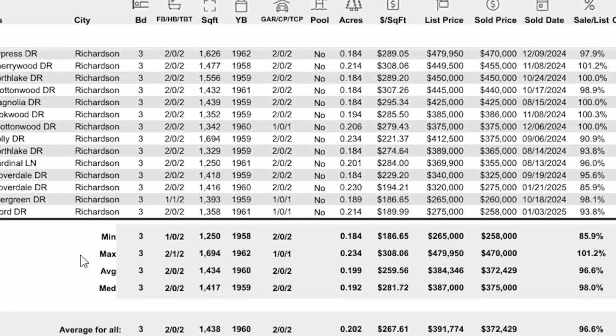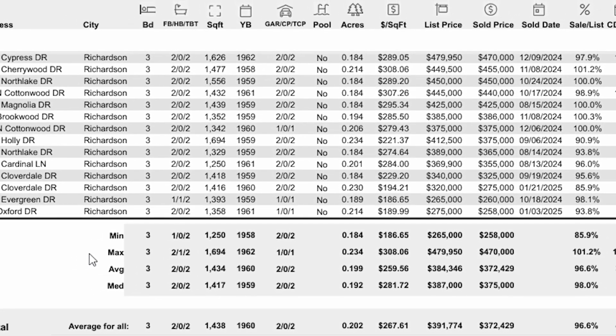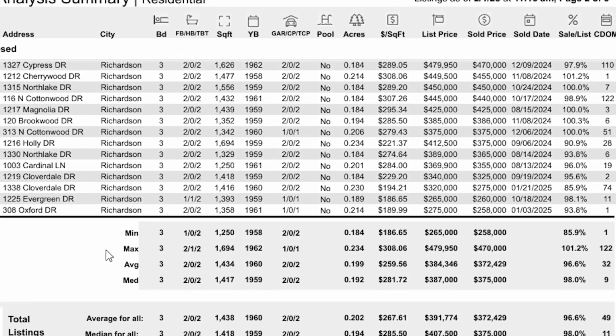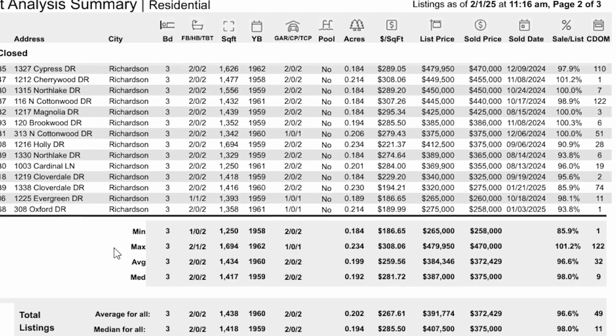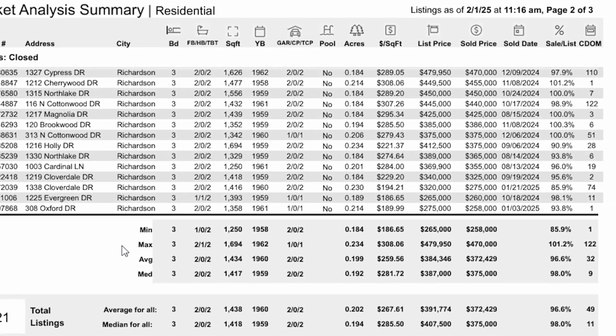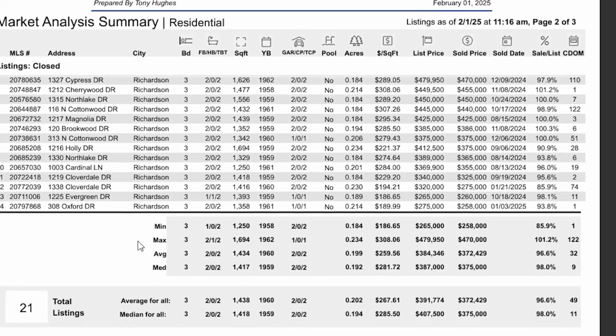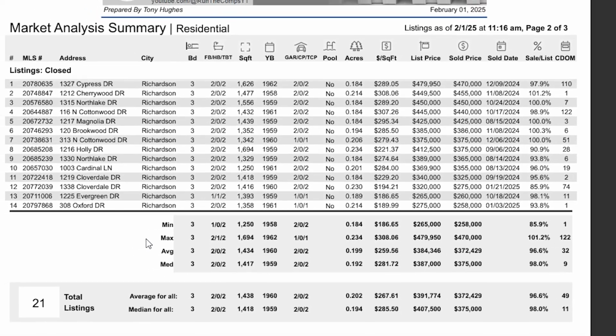So the thing I really noticed about this group of sold properties was that only 2 of them were on the market for over 75 days, and the average days on market for this whole entire group was only 32 days. So again, why is this property sitting for 300 plus days on the market?